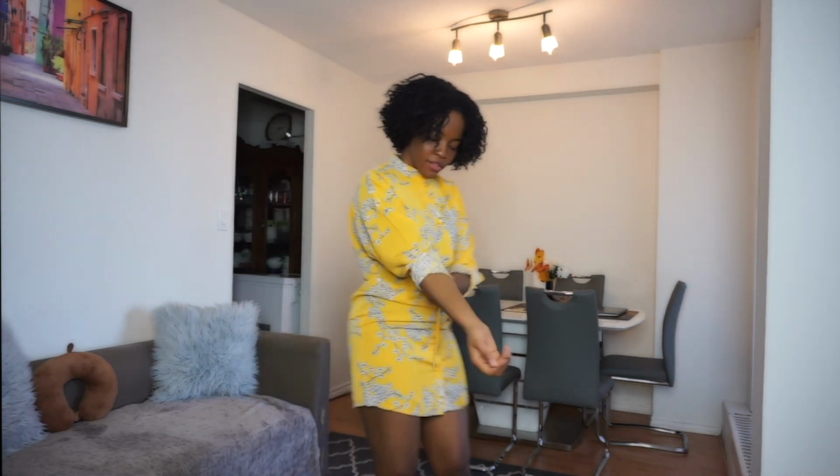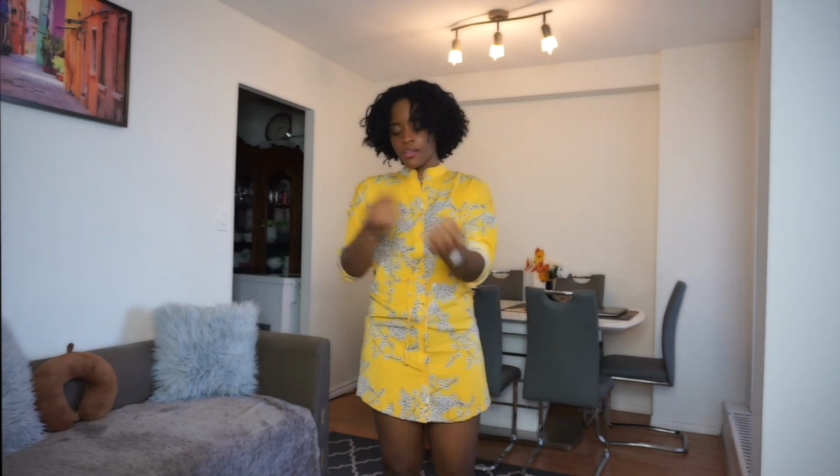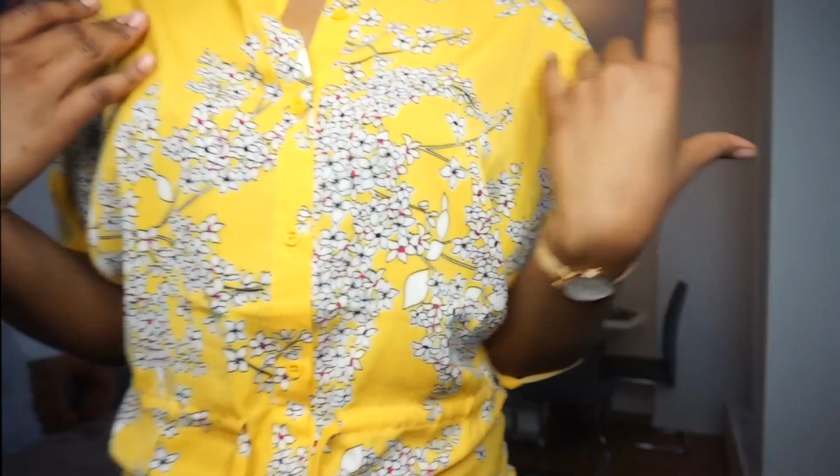But yeah, that's all about it. I'll go straight to the next outfit so we don't take up too much time. But let me come close for the details. So it has this flowery print on it.